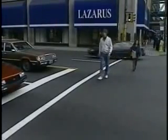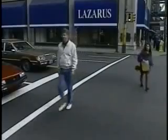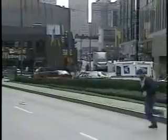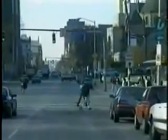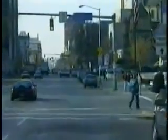Be prepared to stop for any pedestrian who enters a crosswalk. And learn to expect and to stop for pedestrians not in crosswalks. You could save a life.